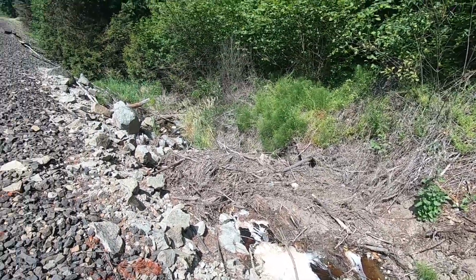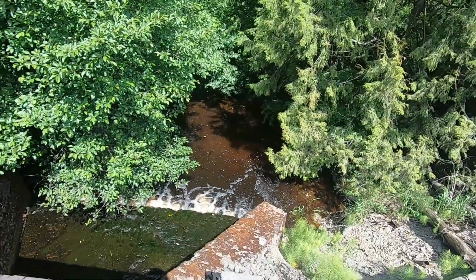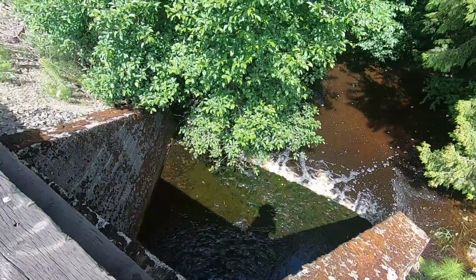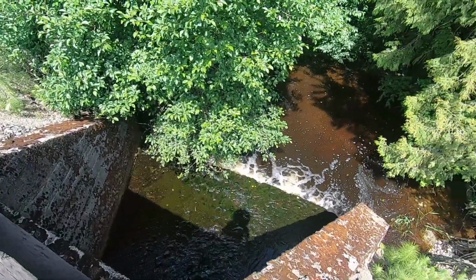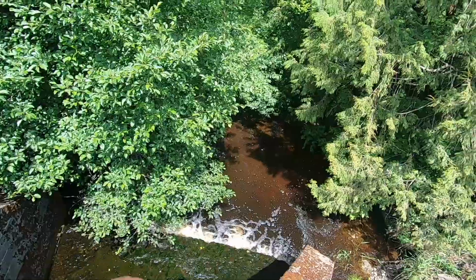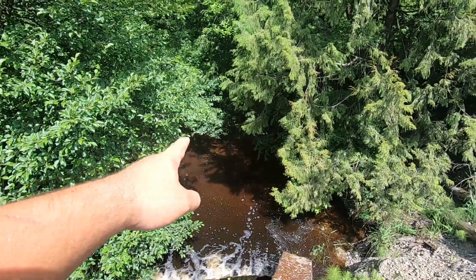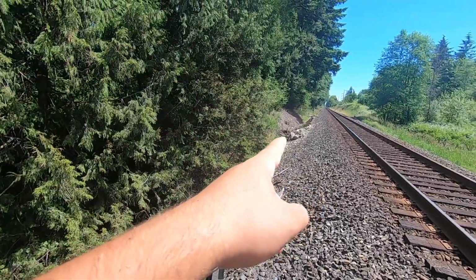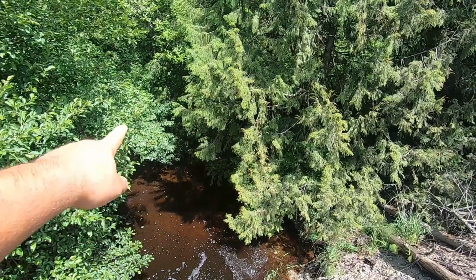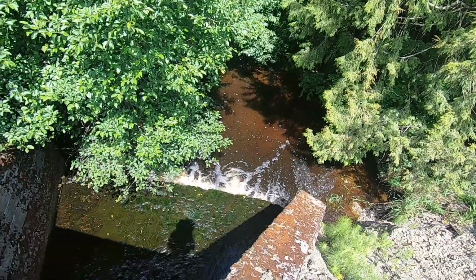Let's check out the creek and see if maybe something changed over there. So we're back by the creek. I can't really tell if the water level has increased here or not. I don't know if you can see it on camera, but right here there's a flow of water coming from that point. So the water is channeling through here, somewhere over here, and it's being let out right there. So that's good. The water's coming out.